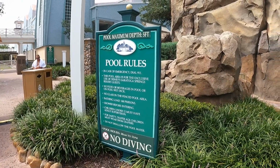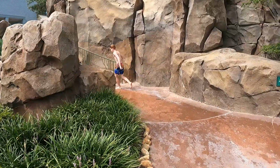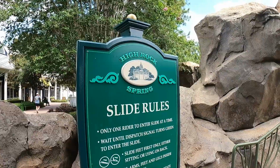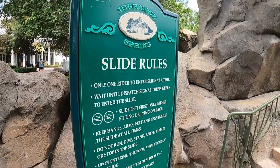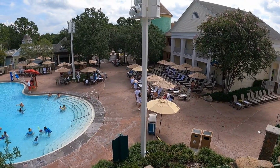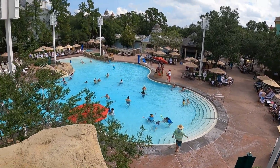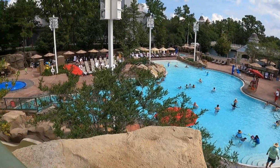We've made it back to the pool, and of course there's the pool rules and the stairs that are gonna lead us up to the water slide. Here's a look at some of the slide rules, in case you wanted to know. And now we've made it to the top of the slide. Let's get ready to go down. Take a look at that view from up here at the slide. And the cavalry is coming as the trumpets sound here at the High Rock Springs Pool.